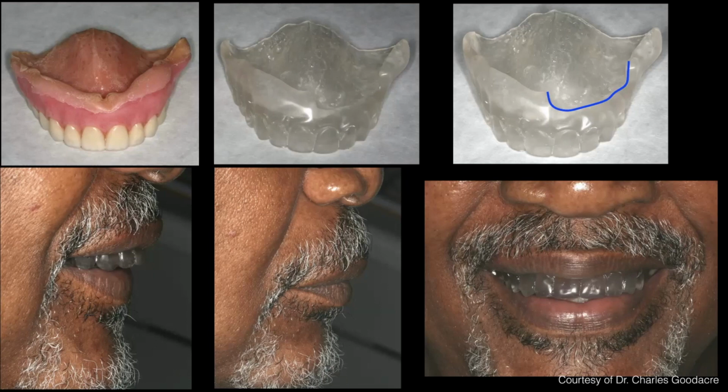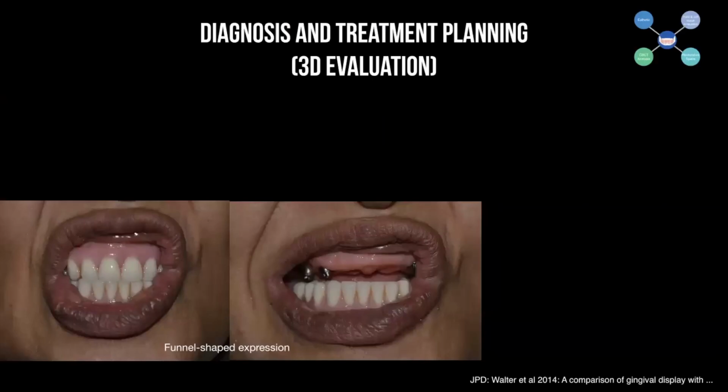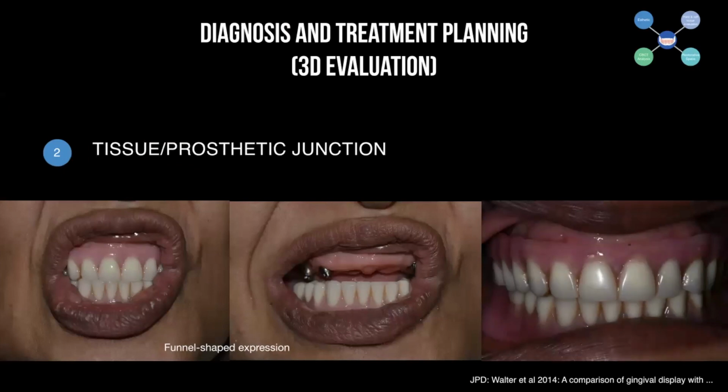So that's one helpful tip; these slides and pictures are from Dr. Charles Whitaker. The other thing is you need to know about the tissue prosthetic junction, which is especially crucial for fixed restoration. Some patients with removable prostheses also don't want to show that much pink acrylic. So we need to make sure patients don't show much with any lip movements or cheek movements.